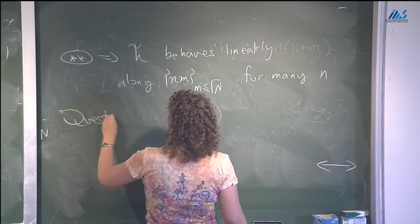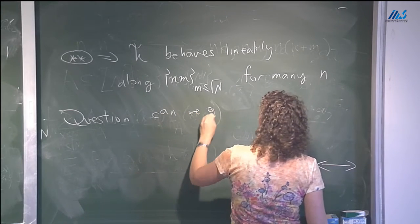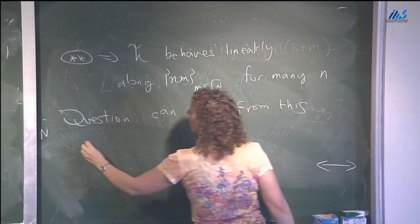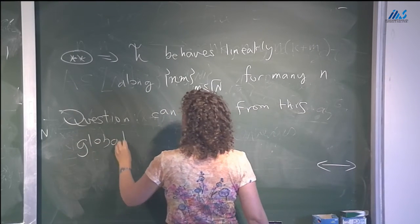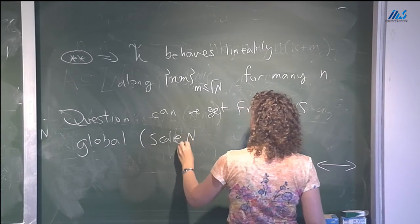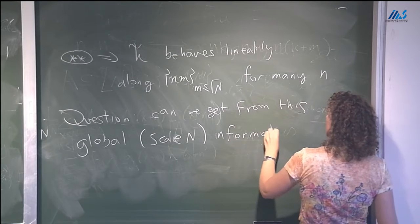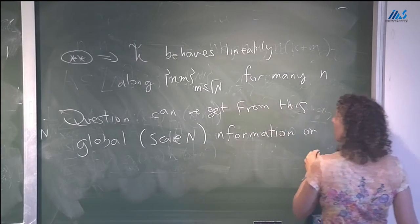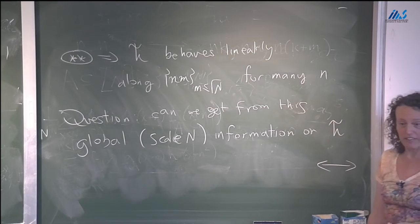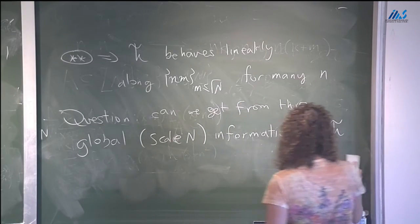can we get from this global information on my function h tilde? So global for me means scale n. Can I get anything global about this h tilde? And the answer will be yes, and I will describe it soon.